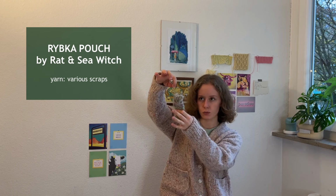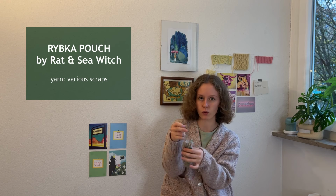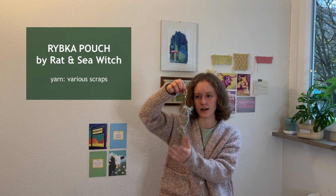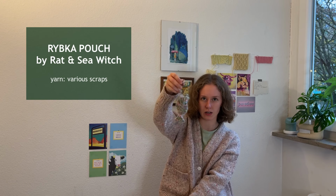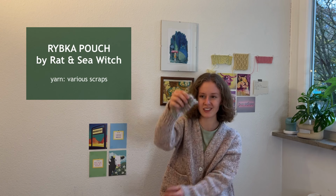So this is easily removable. This is not completely sewn in or anything. I can just take out the I-cord and take this out as well if I choose to do that. And I find it really works well, and I think it just looks a little bit nicer, especially because I think having this little tie looks really cute. So that's all finished objects that I have to share with you today.